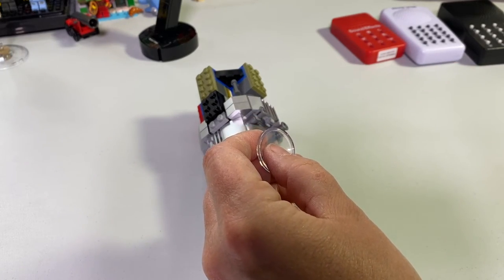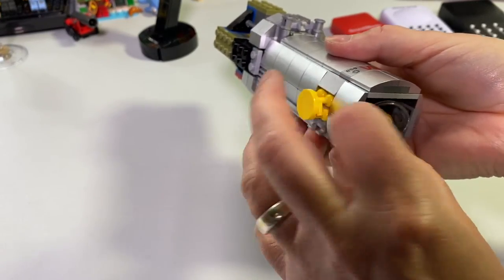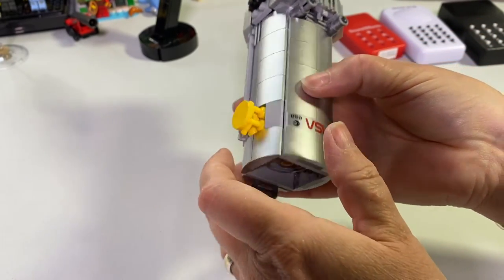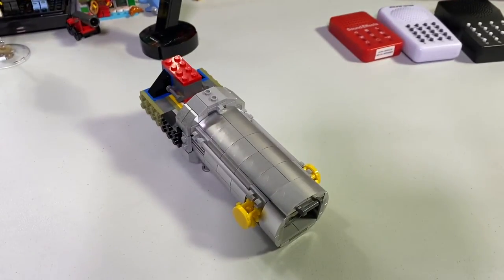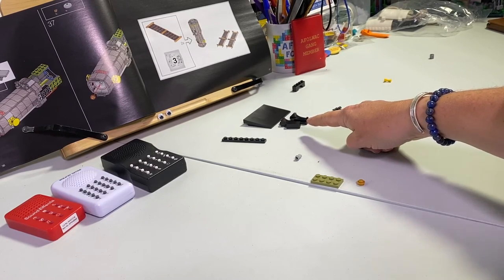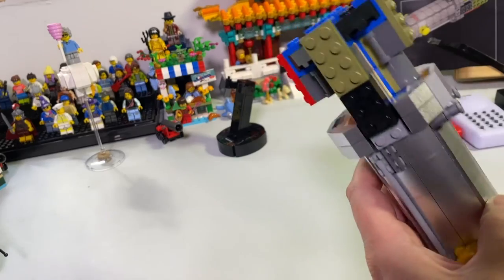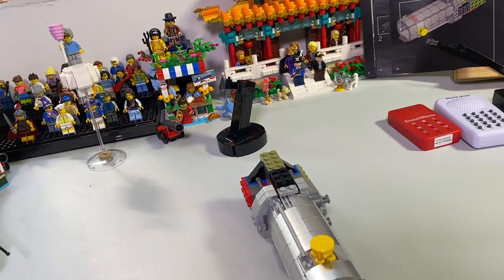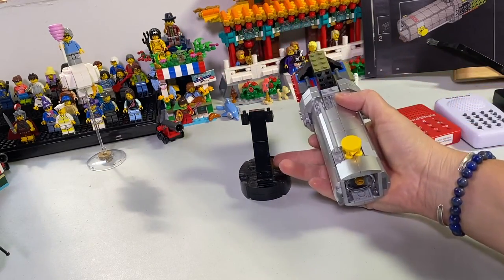Let me get... yep. That's it. That's weird. I've got loads of pieces left. Oh dear. I've got absolutely loads of pieces left, gang. Look at all the pieces I've got left. This must be to do with part one. Well, that's a worry. I wonder where that went. Okay, well, that's it. I will fix that in my own time. I don't think you need to be subjected to that.